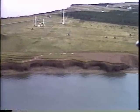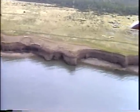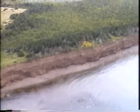That's the experimental wind station. I believe it's the National Research Council where they're studying the wind power. Here you've got a very sheer rock, bedrock shore. I would guess it's probably getting up close to 12, 15 meters with a very cobbly, bouldery base.